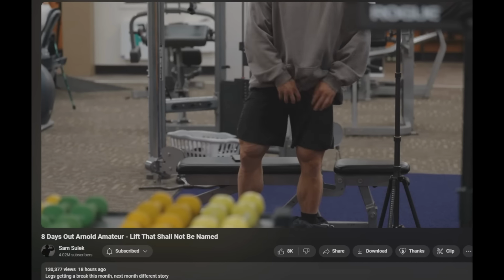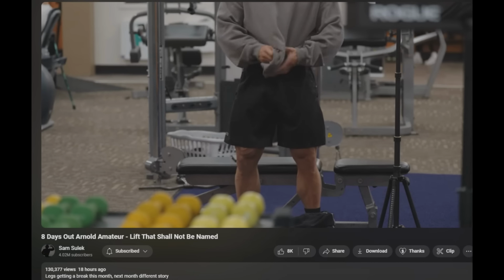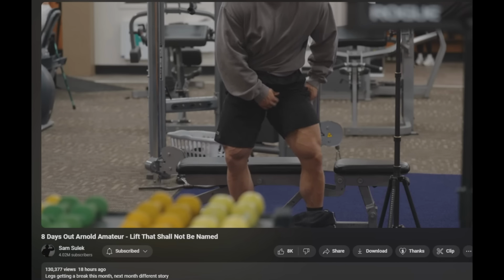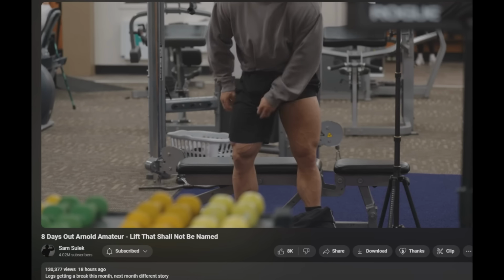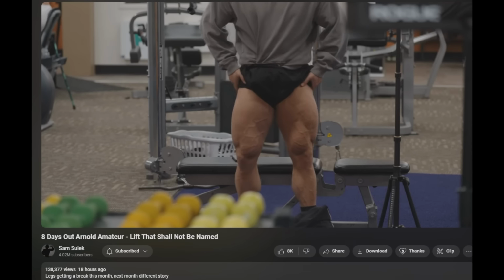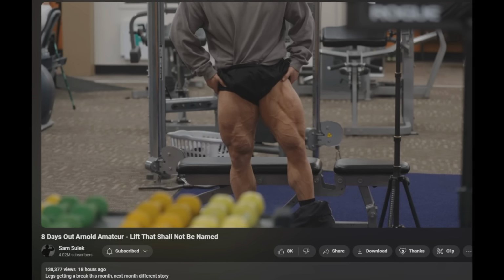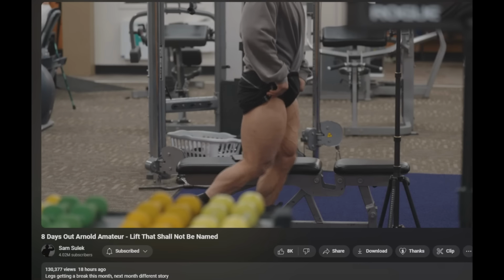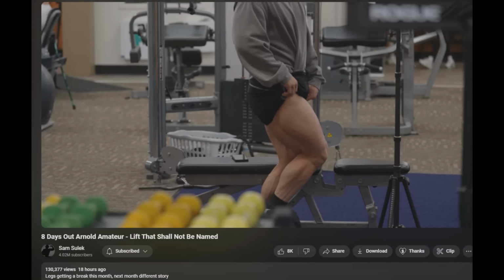Alright, and the last physique update that we got is from Sam Sulek at 1 week out of Arnold Classic as well. Amateur, yeah, but still. Arnold Classic, and now you guys can tell me, why are you talking about Sam Sulek even? He's not even a bodybuilder, a competitive bodybuilder. Now he's a competitive bodybuilder, and I can talk about him as much as I want. There is nothing you can do about it now.